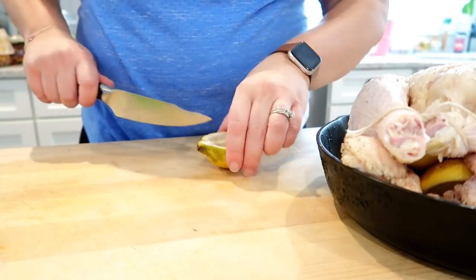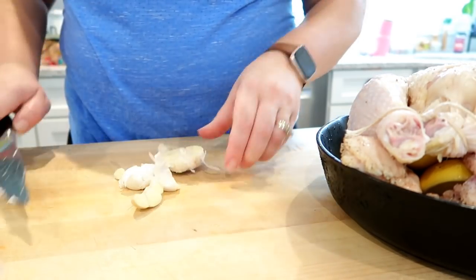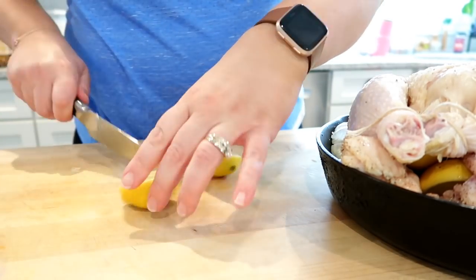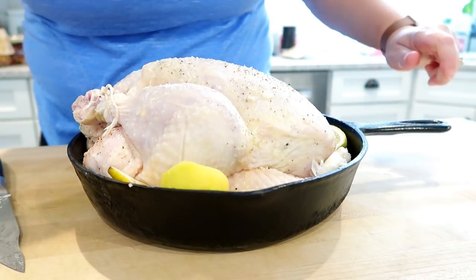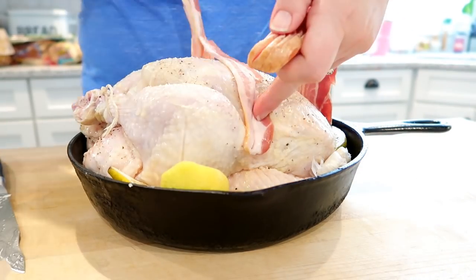Okay, so I'm just quartering up my lemon and my extra garlic, and I'm going to put that into the bottom of my cast iron skillet just to give it some extra flavor. This makes enough broth in the bottom of the pan to definitely make a gravy with. So if you're serving this with potatoes or something like that, that would be delicious as well.